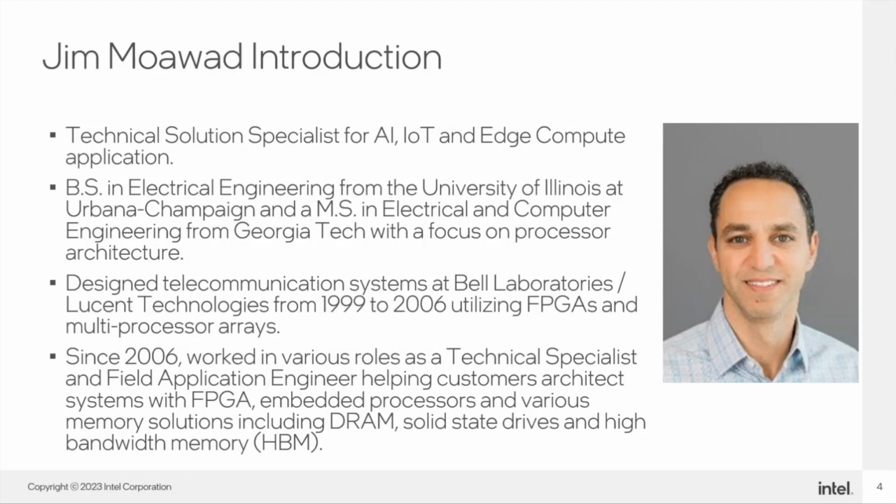So some introductions. This is myself. My name is Jim Mowat. I'm a technical solutions specialist, part of the Programmable Solutions Group, the FPGA and eASIC division at Intel. I'm focused on AI, IoT, and edge compute applications. And you can see a little bit of my background there. I spent several years in design a long time ago and have been working for the past roughly 15 years in various support roles working with customers. A lot of that has been focused on FPGAs.